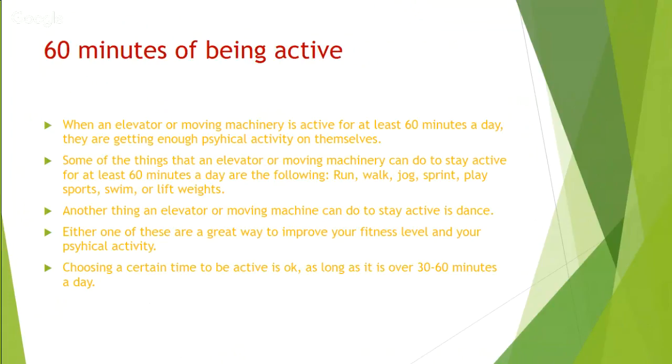You know, all those things are being physically active for at least 60 minutes a day. Okay, it doesn't matter which one we do. If we do them all, then we do them all. Right? Okay? We're choosing to stay active 30 to 60 minutes a day. Not just today. It can be any day, including tomorrow, including the weekend.